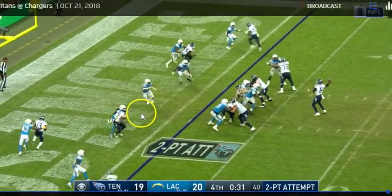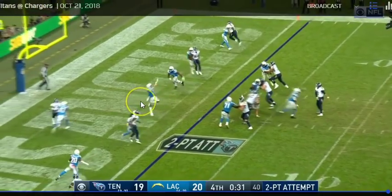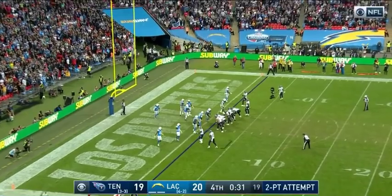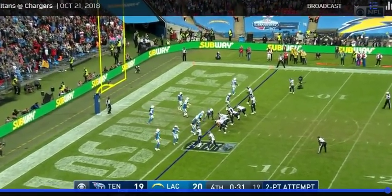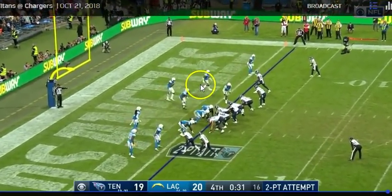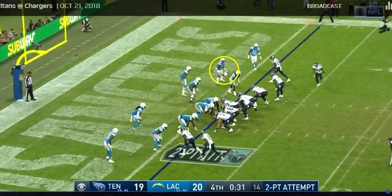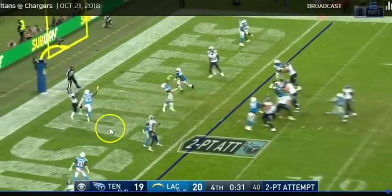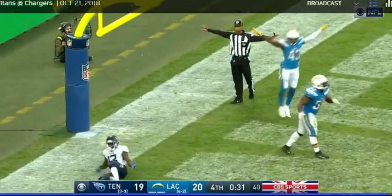So he didn't like what he saw, comes back. Phillips has actually been really good at that the last few weeks of reading the quarterback's eyes and getting in throwing lanes. So watch him. Just watch where he comes from. He's reading. That's good stuff, man. And that was a game.